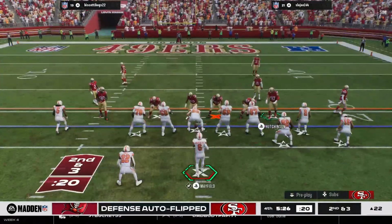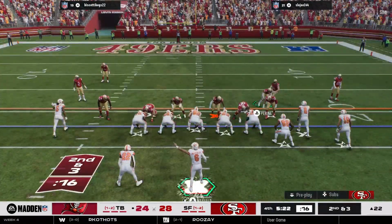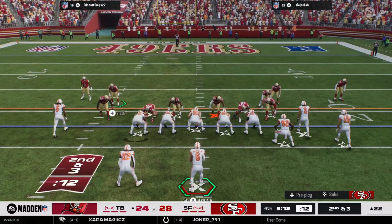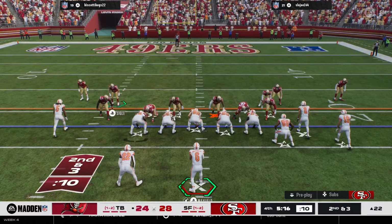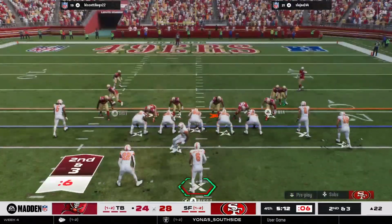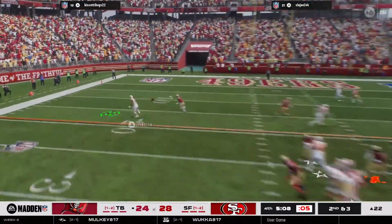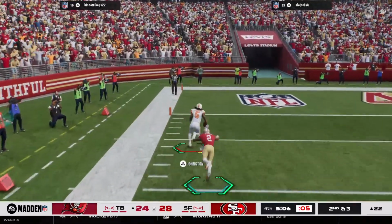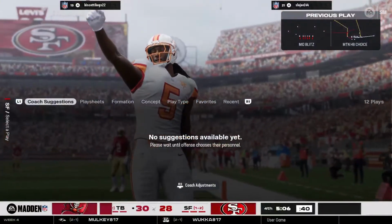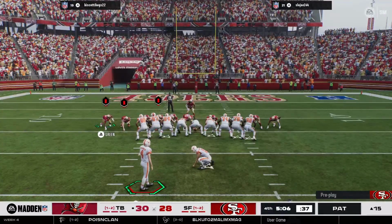Last run got him 7. Here comes 2nd and 3. Up, left. 180. Run. Putting the tight end in motion. Mayfield now from the gun. Short pass brought in. And he's going to take this to the end zone for a Tampa Bay touchdown. The Buccaneers take a 4th quarter lead.